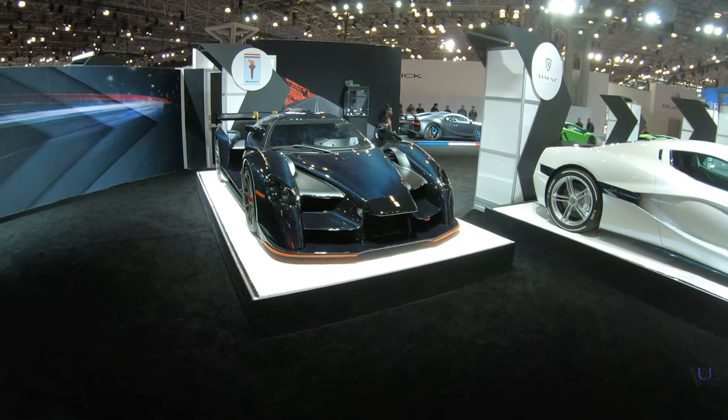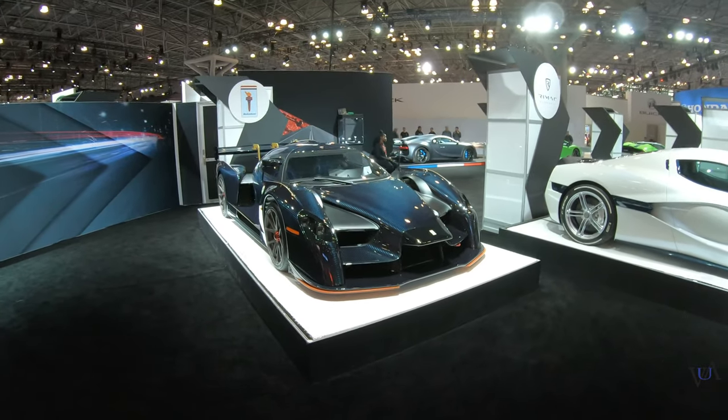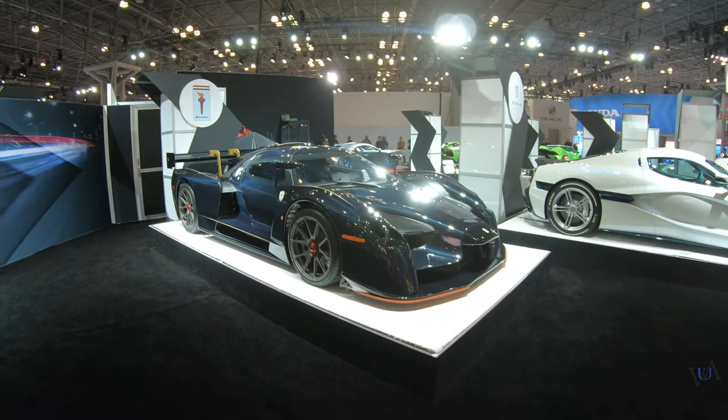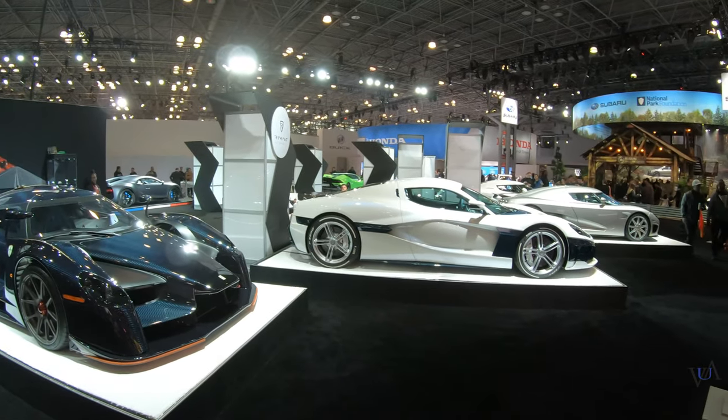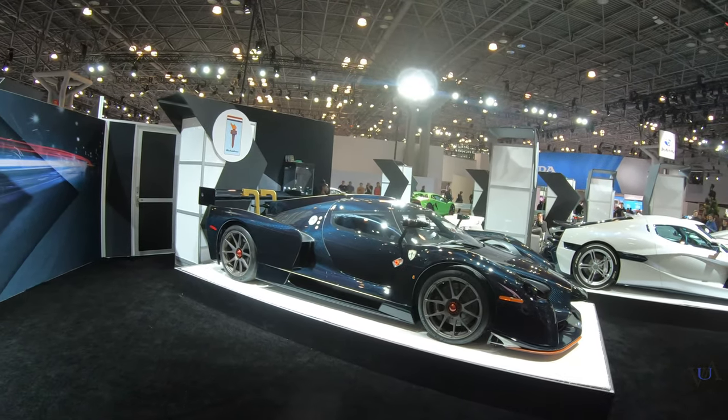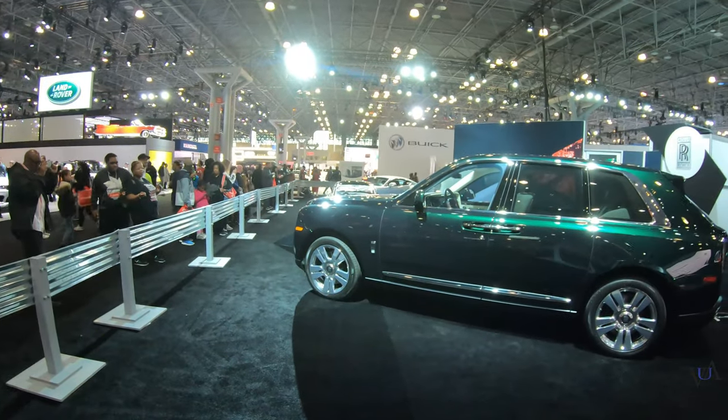Well, this is the one, it looks like a Senna, but I think it was built off of a Ferrari platform. It's a race car, they made it street legal. So that is street legal. It looks like a freaking spaceship, about to take off. There's the Cullinan.